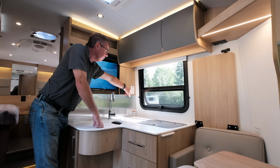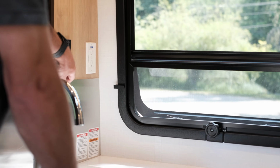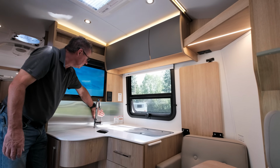Now, once again, inverted plug here, so you can plug in a small coffee maker if you want. We also have our multiplexing control board right here, so I can turn on my lights, my fan, my water pump, all right here. I also love the stainless steel backsplash.